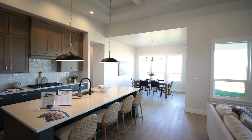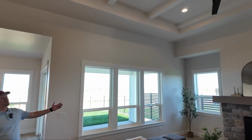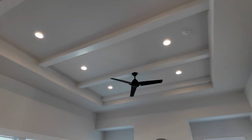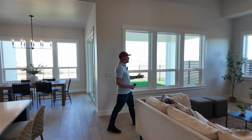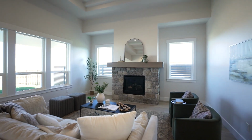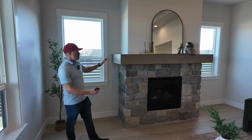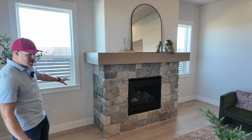Now, this really opens up into 12-foot ceilings and then coffered ceilings with faux beams as well. So I think you're close to 13, 14 feet in the great room here. You do have the included fireplace with the mantle that wraps around completely, which is a really nice feature. Oftentimes they're just kind of on the front. This actually does a complete wrap, and then stone that wraps around as well.